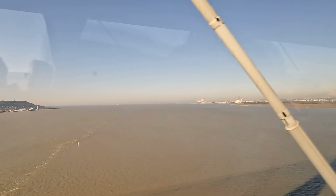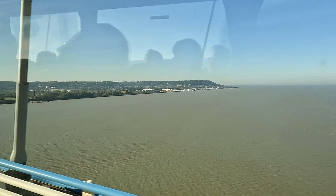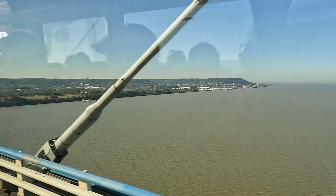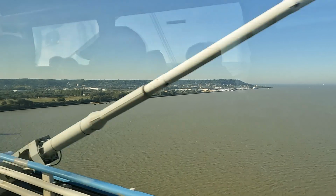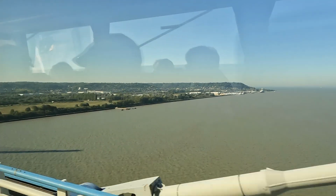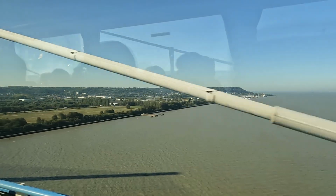The Seine is the second longest river in France, with 777 kilometers of length, and it flows into the English Channel right here. We can actually see the estuary on the right side, Le Havre, on the left side, Honfleur. The Seine is world famous because it flows through Rouen and especially Paris.